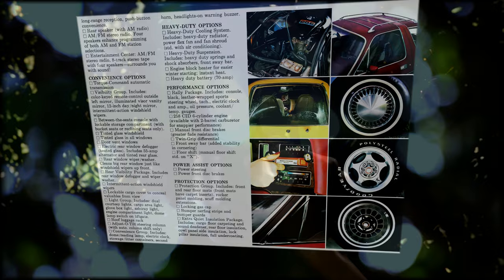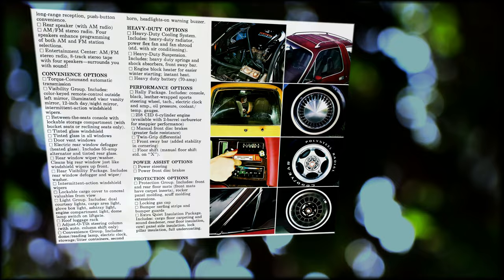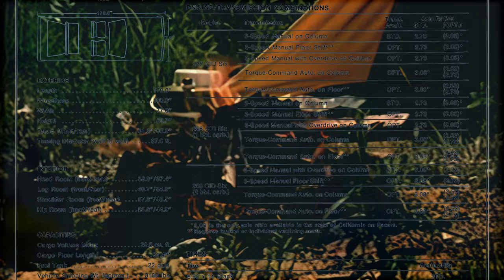The three engine variations really didn't vary much, but they did offer some performance and economy options for individual needs and preferences. This again was another example of American Motors Corporation offering the vehicle to the widest audience possible.